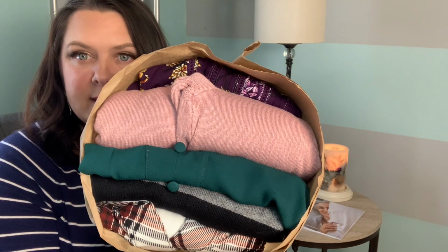Definitely some pretty colors in there. And I did request that I get all shirts because I really don't need anything else. I just got a couple dresses the last time and I have jeans. But you can always use more shirts. So anyways, I requested that. So we'll get into it and see what I have. Okay. First shirt.